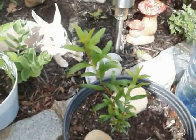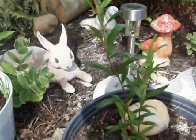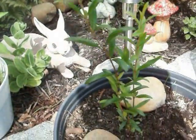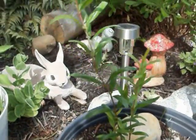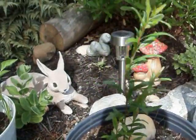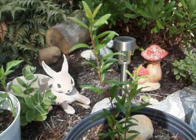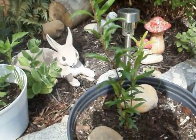Right here we have a pomegranate start. I grew this from seed back in April, and with all the nice humid weather, it's gotten about 7-8 inches tall. It's got 3 sprigs attached to it, and it looks mighty nice.